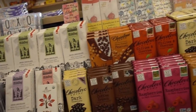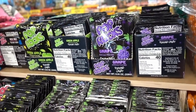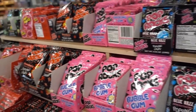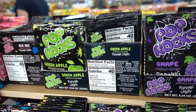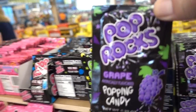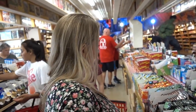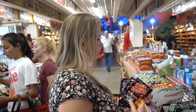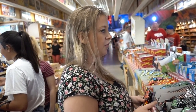Look at these. Pop Rocks. Oh my gosh. I'm getting a couple. Now this brings back the memories. What kind do you like? What's your favorite flavor? Probably strawberry. Same. And we have to get a grape one because I do like grape. I know Alice doesn't like grape, but I do. So I'll try a grape one. Sweet. We are pop rocked up. That's going to be a fun time later.